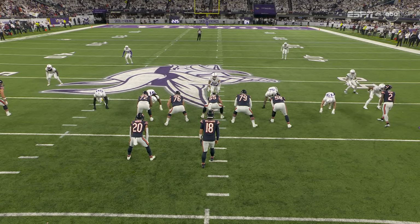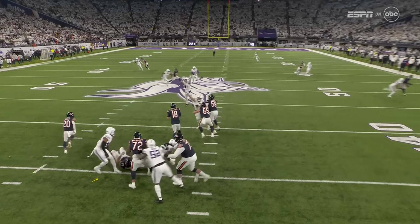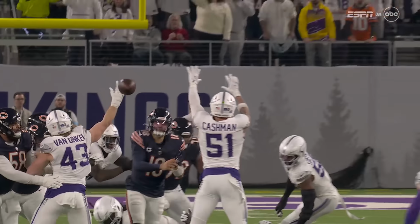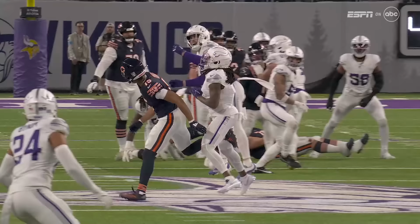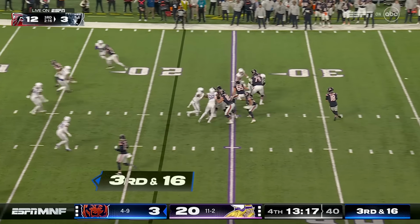Well, he's lucky that that wasn't intercepted by Harrison Smith. Veteran player, 35 years old. He sees it the entire way. Watch, he's just reading Caleb Williams' eyes. He's anticipating the throw, jumps in front of it, just not. Third down and 16.